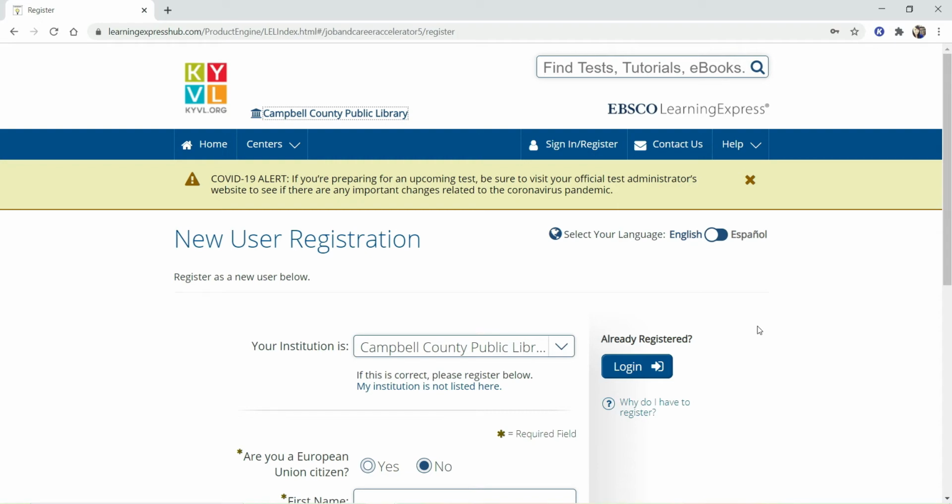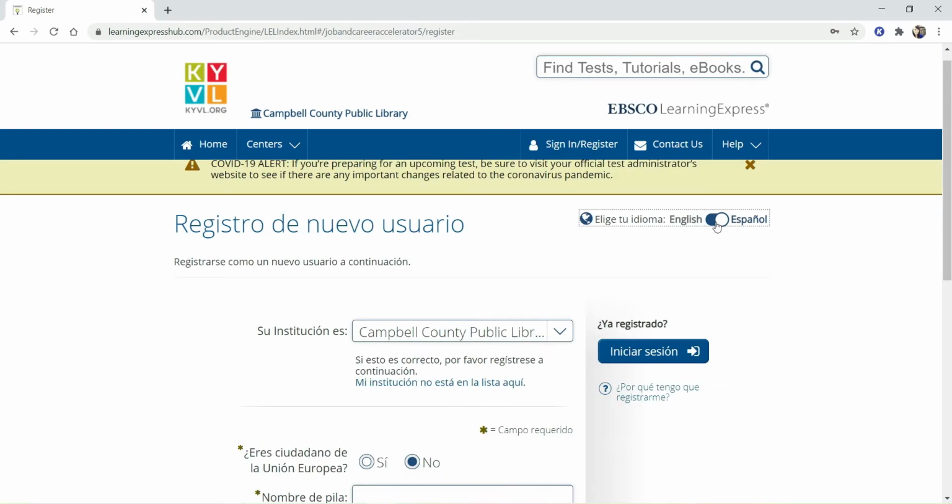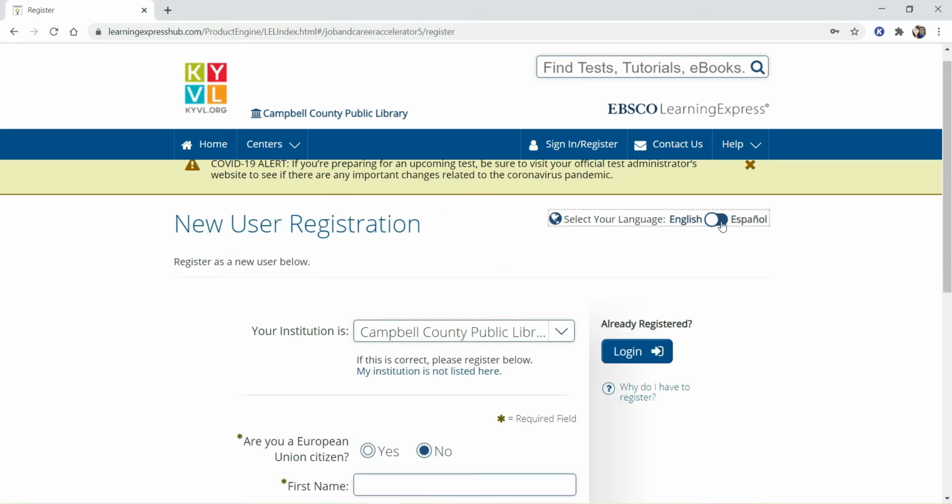If you are a Spanish speaker, up here in the top right-hand corner, you can select your language and switch it from English to Spanish. This will change most of the website over into Spanish so that you can understand what you need to do. We'll switch it back to English.